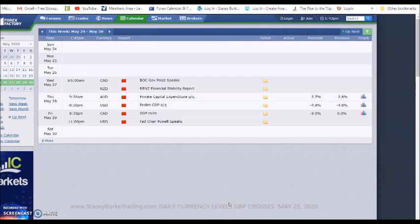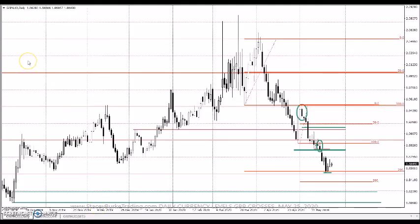Daily currency levels for the British pound crosses on Monday, May 25th. Nothing on the major news calendar for the next couple of days until Wednesday. And first up, we have our pound Aussie today.